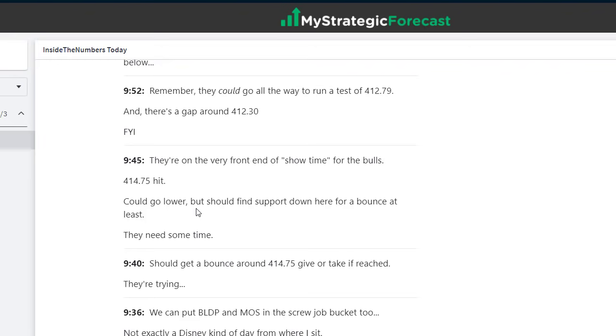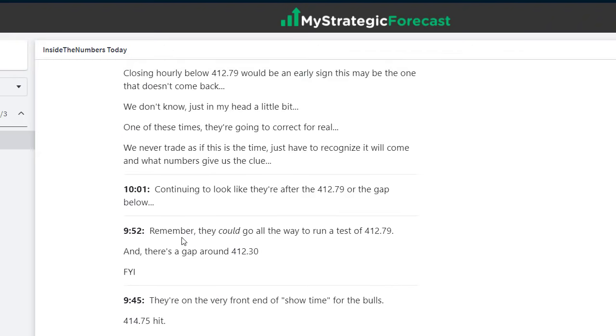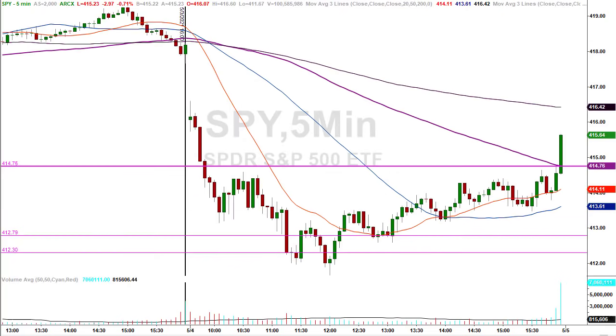So immediately they come into 414.75, and under normal garden variety market conditions, that early, that big of a number, to me at least, it was a big number to me, would have produced a bounce, but it didn't. The draw was to the breakup candle low, and it was really heavy in the morning. What was heavy? The draw was heavy. The magnetic force downward in the southern direction was heavy. At 9:52, remember, they could go all the way to run a test of 412.79. And by the way, there's a gap around 412.30. That's the 412.30 we were talking about.